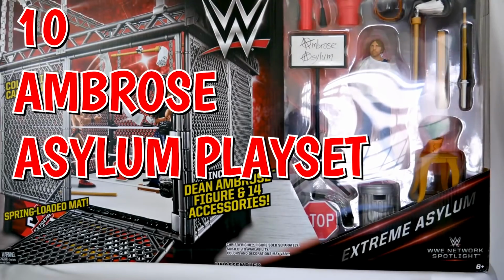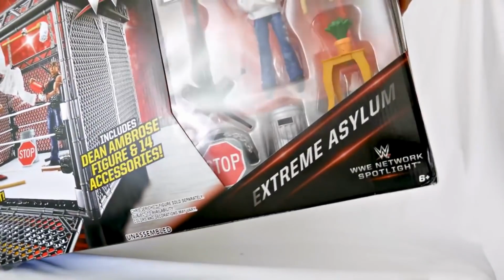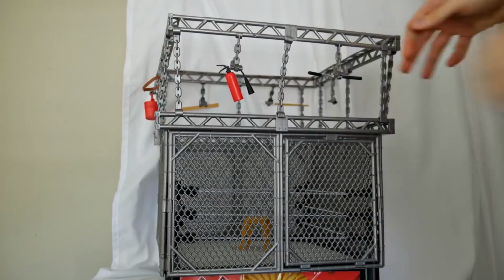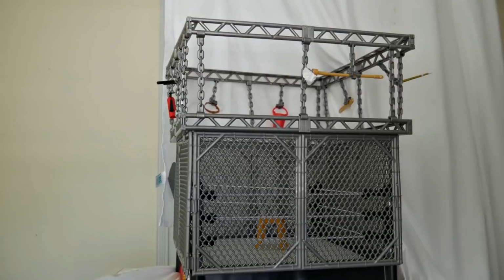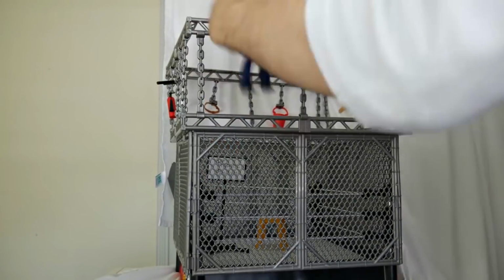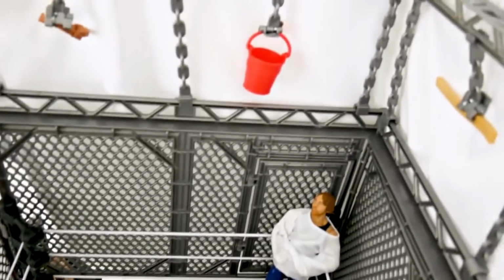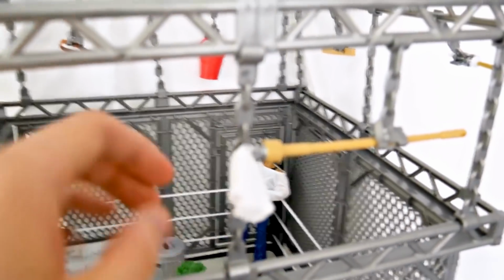It's a playset that included a toy. It was the Toys R Us exclusive Ambrose Asylum. This was quite the incredible playset. And if any of you made a playlist for Santa to bring you some presents on Christmas Eve, the best present I would have recommended was the Ambrose Asylum, because that playset was as sweet as a one sweet.